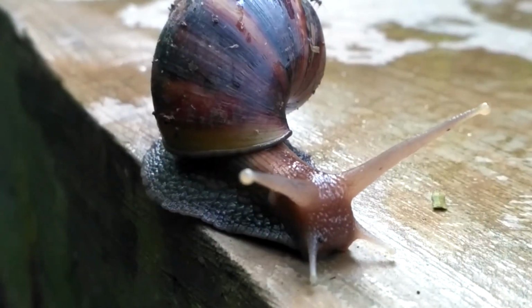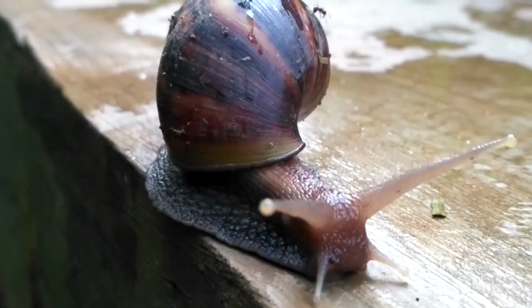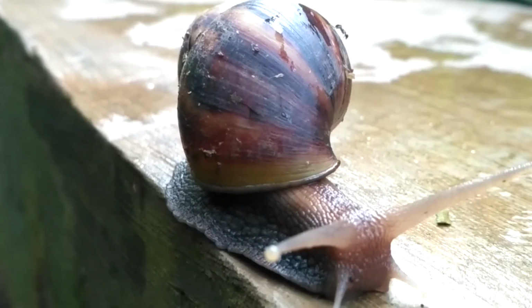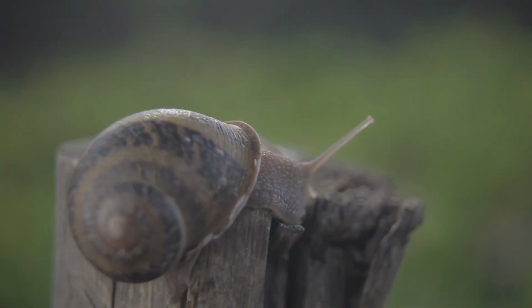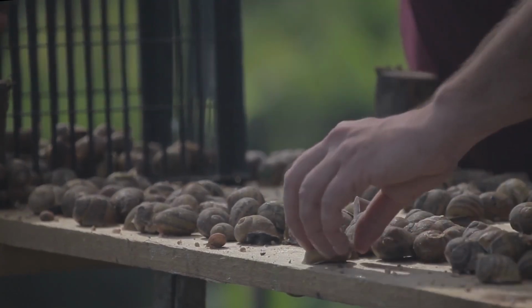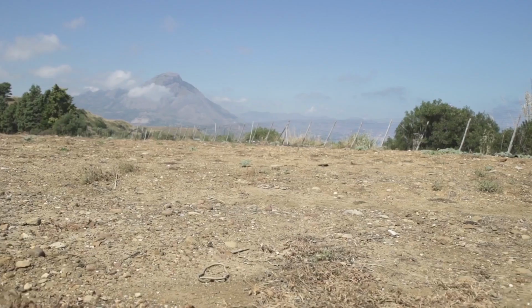Achatina fulica, or the giant African snail, is one of the largest snails and is often farmed in tropical regions. Snails differ in size, meat yield, and growth rate, and the choice of species depends on the farmer's goals and the local climate.